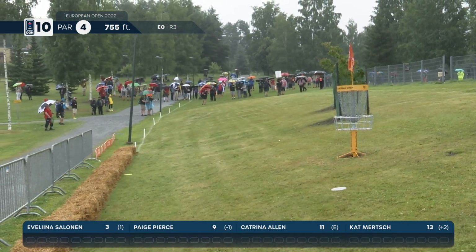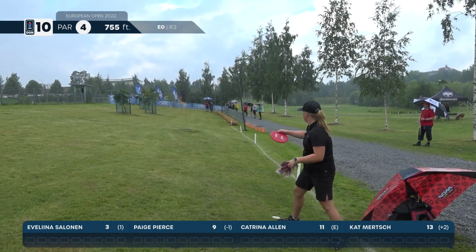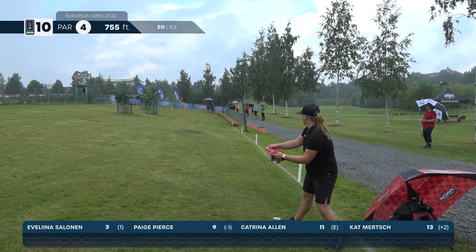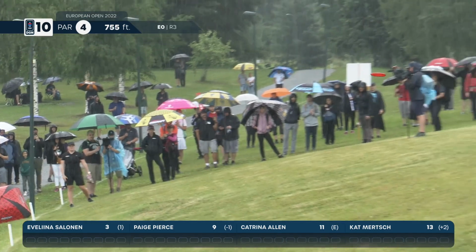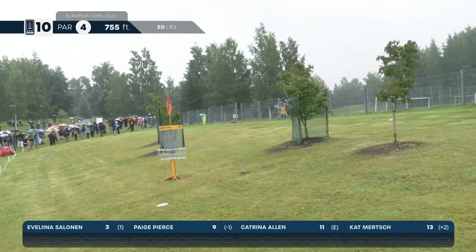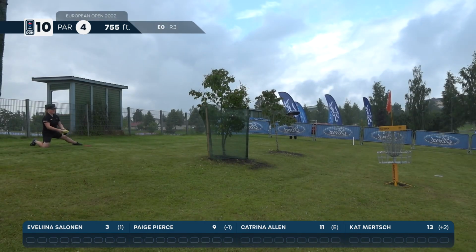And really interesting choice to see Kat Mertsch not take a meter or up to a meter off of the OB line. She has that option to do, even if she's not out of bounds. And right now, Eveliina is just being torn up here by hole number 10.